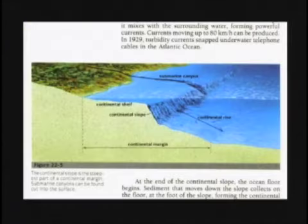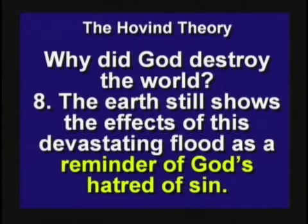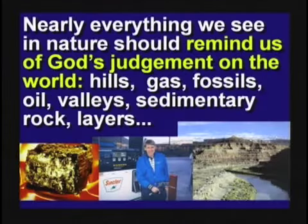And today the earth still shows the effects of this flood to remind us God hates sin. Whenever you're pumping your gas in your car, you can think, boy, this came as a result of Noah's flood.